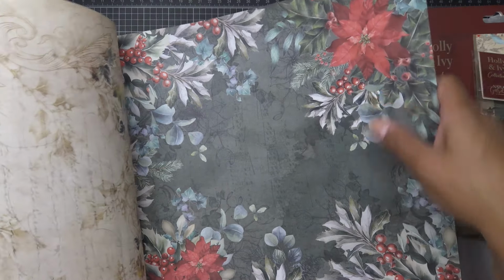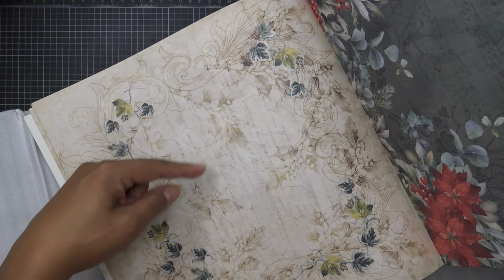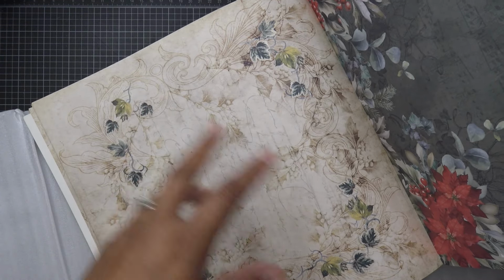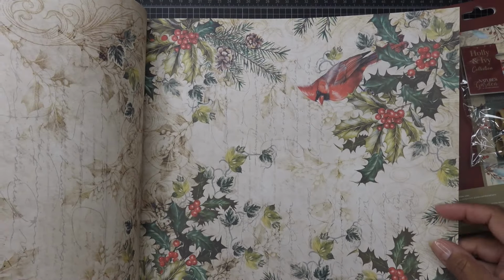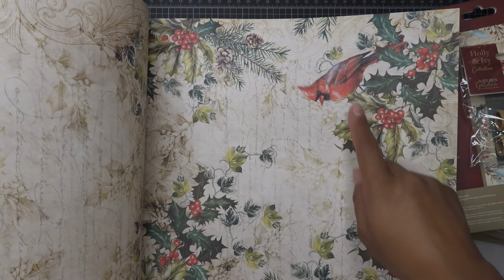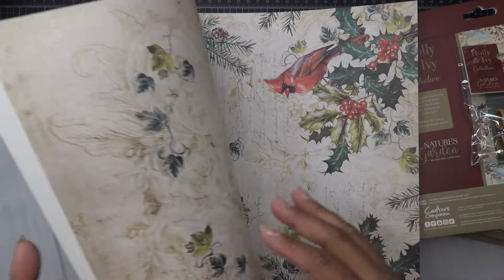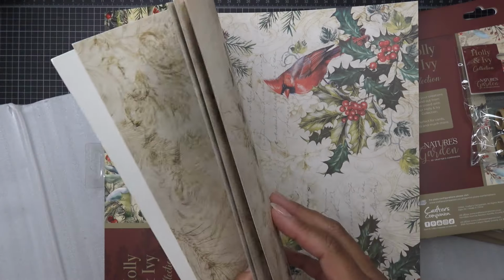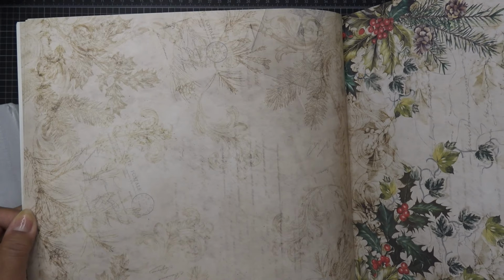Oh, look at this one. Like if you had a whole scrapbook page and just focused on a pretty picture right here in the center with pretty die cuts and everything, I think it'd be really pretty. Can I say pretty one more time? Pretty and so pretty. Okay, cardinals, they're gorgeous. That same awesome paper we just looked at on the back side, and then this one is the last sheet. Yeah, these are really pretty.